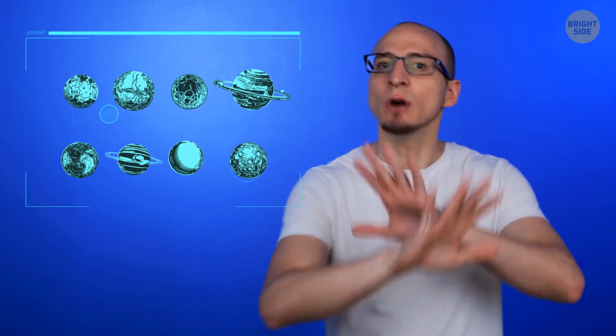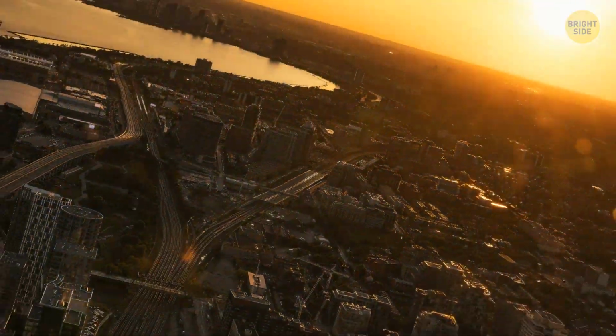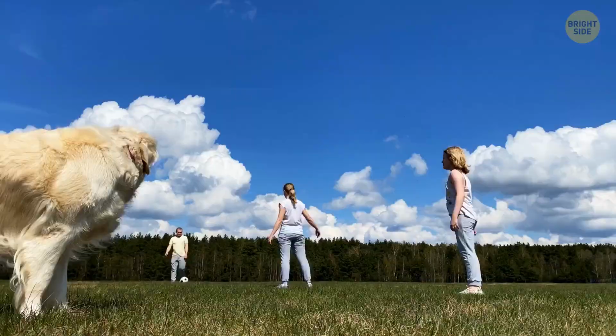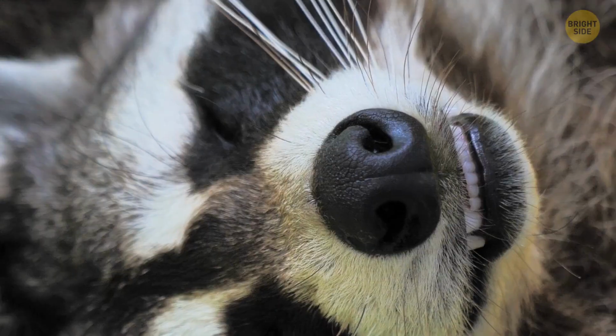Okay, picture all the other planets combined and double their mass. That's a lot of mass, but Jupiter still has more mass than that. It's also the fastest spinning planet, so it takes only 10 hours to complete a full rotation on its axis. Our day lasts 24 hours. Imagine how it would look like to squeeze sleep, work, family, friends, hobbies, movies, all that in just 10 hours. I guess I'd have to sleep once every other day if I lived there.